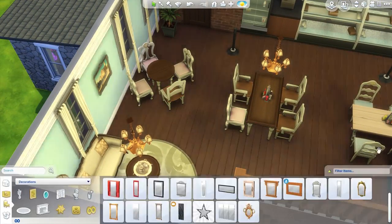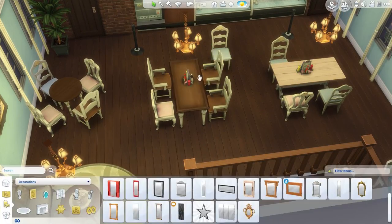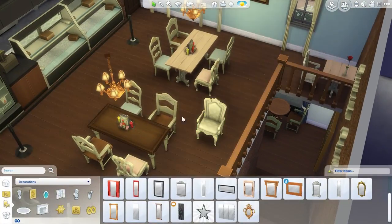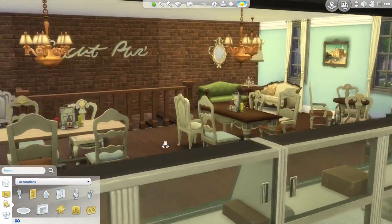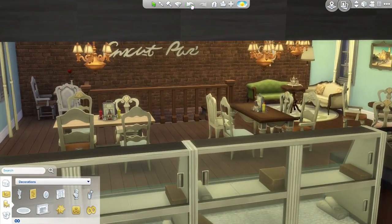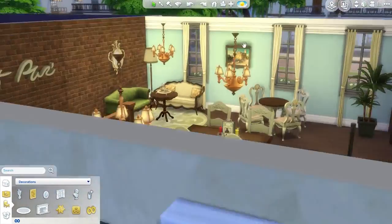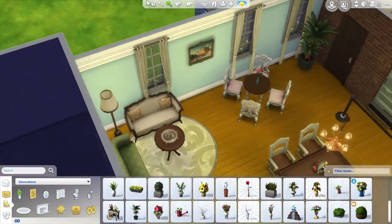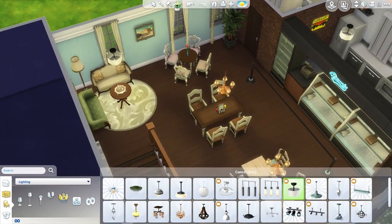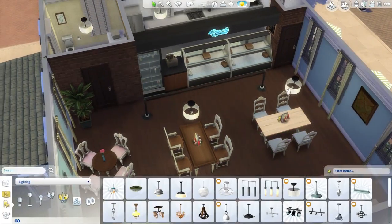Also, Swiftly Simmer, Amber, and Saga all suggested making the chairs mismatched, so just taking the chairs from the different tables and swapping them around. So I tried that out just to see how it looked, but I felt like it was a little bit too busy and that it looked better just to have the same chairs at each of the tables. And I felt like the fancy lights were a little bit too much, so I decided just to go back to the more modern lights.